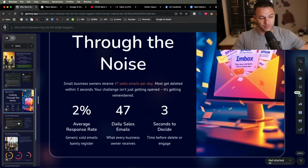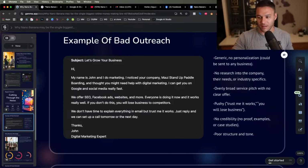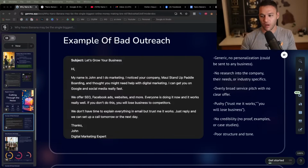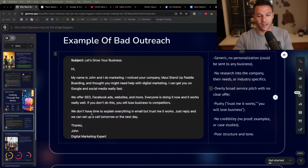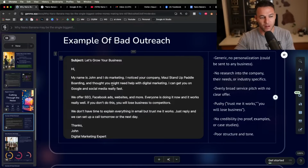So, cutting through the noise. Here's an example of what bad email outreach looks like. Now, you might want to send a DM to somebody to bring them on as a customer. You might not want to cold call them or walk into a business, or some of you might want to cold call them. Some people have experience with sales. And what people get hit up with most of the time is an email like this.